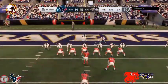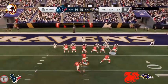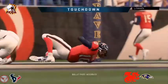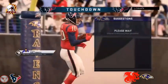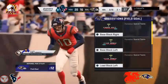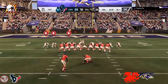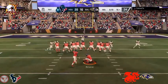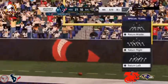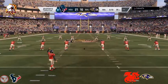So now it's 3rd and goal. This Raven defense trying to keep him out of the end zone. From the gun, here's Watson. That is caught. Hopkins for the Texans touchdown. DeAndre Hopkins, his 2nd touchdown of the afternoon. And the Texans have once again taken the lead. Fairbairn good with the extra point. And the decision to just kick the extra point winds up successful.